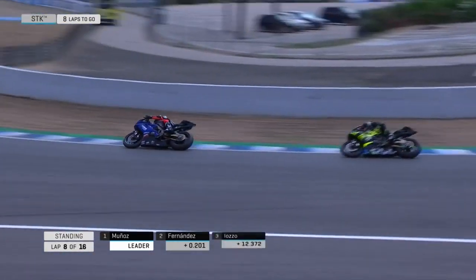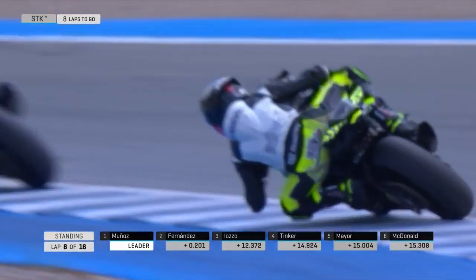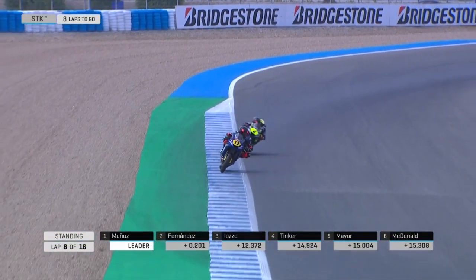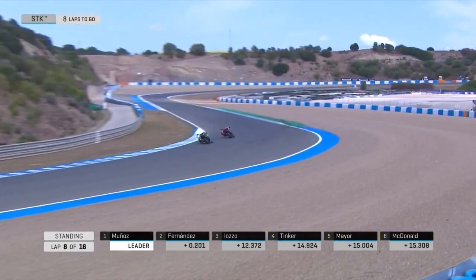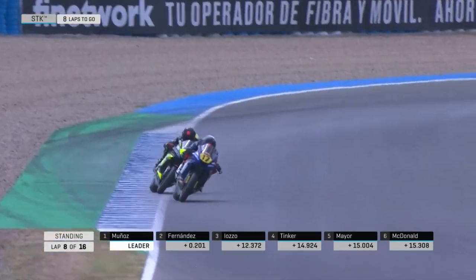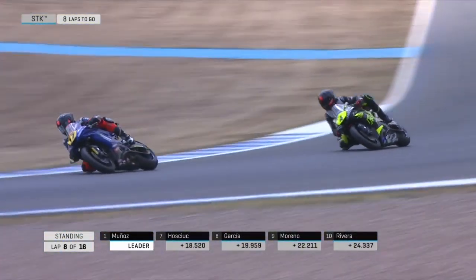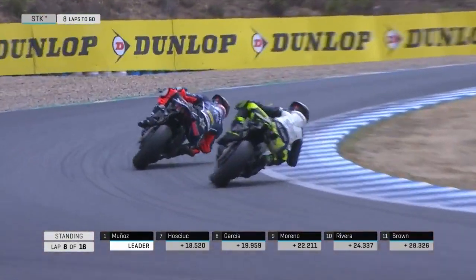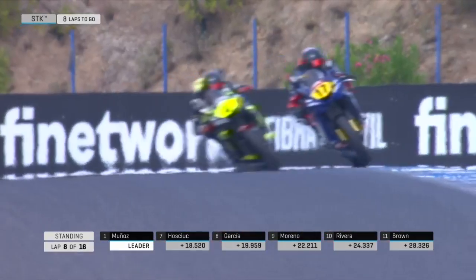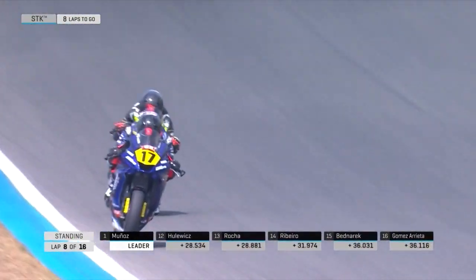But anyway, regardless of that, you can see there that 0.2 Fernandez, we can see that on our screen, and Iozzo now 12.3 behind. But actually, Tinker's got up into 4th place, so Tinker making real good strides forward. He does have about 2.5 seconds, though, to get up to Iozzo on the circuit. But 8 laps to go, there's plenty of time to be able to do that. Last lap around, he was considerably slower than Iozzo, but that may well have been because he was battling Mayor. We'll see what he does this time around, and we'll update you on the gap.